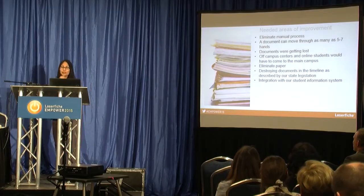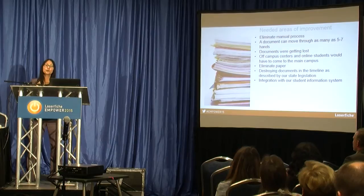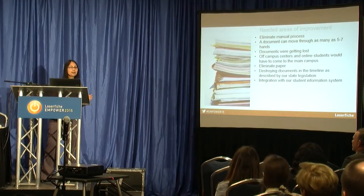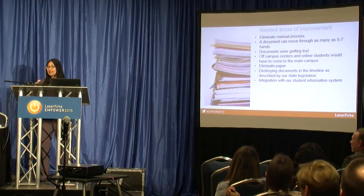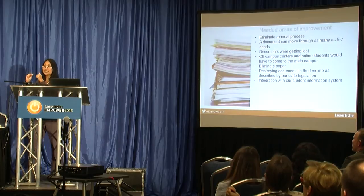Okay, so here were the areas of improvement. A document could go through 5 to 10 staff hands. It would start at an instructional department through their department secretary. It might go through a dean or a chair. And if we're lucky, within the same week, it was walked over to admissions and records, or maybe it was a financial aid document. And then the person at the counter said, maybe it's complete and maybe it isn't.